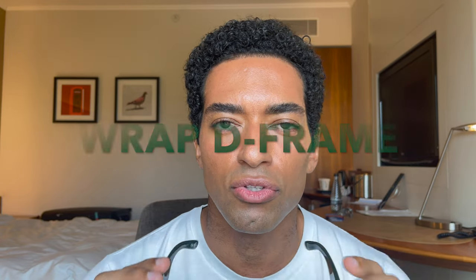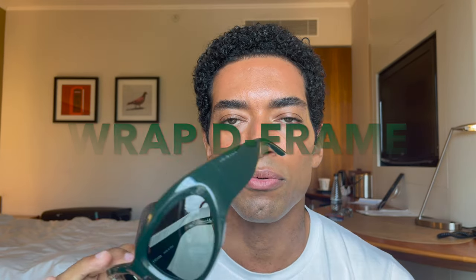And of course, it's 100% UVA and UVB protection. I don't think I ever mentioned the style. It's called D-Frame Shape. And just a little bit more information that they display on the website about these sunglasses is that the temple length is 4.5 inch. The bridge length is 0.7 inch. It's a standard fit, and it's not suitable for optical conversion.